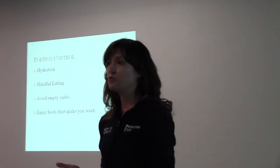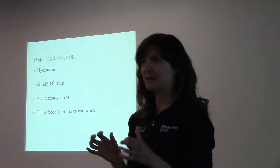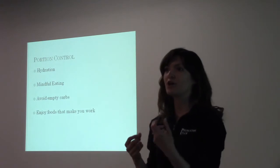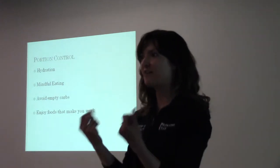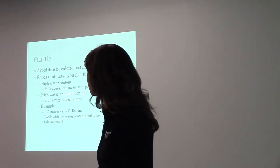Enjoy foods that make you work. So for instance, nuts. Those are foods that make you work. If you like peanuts and you've got to shell them, it's going to take you longer to eat a portion because you're actually having to work at it, right?